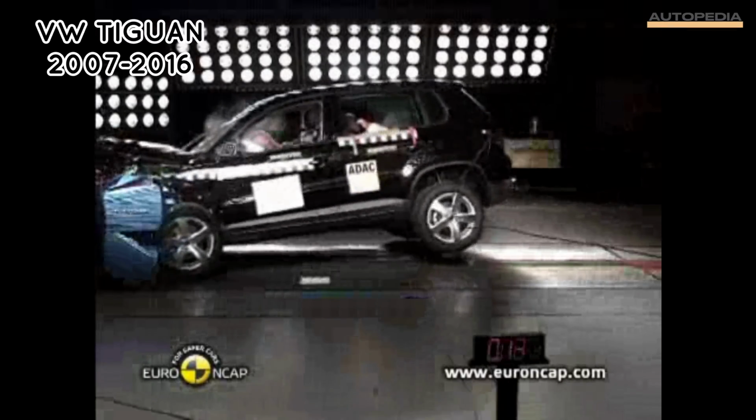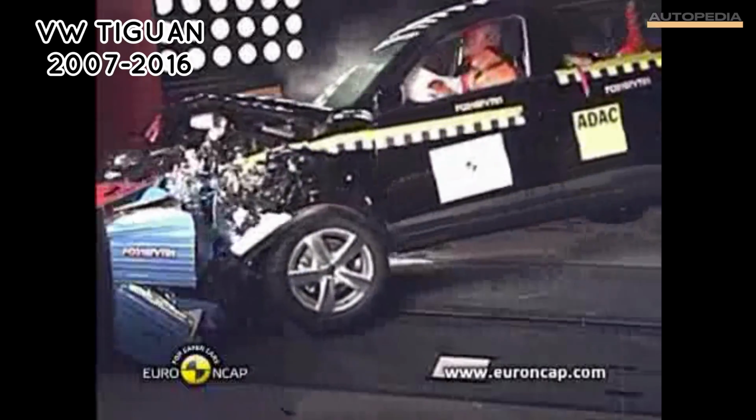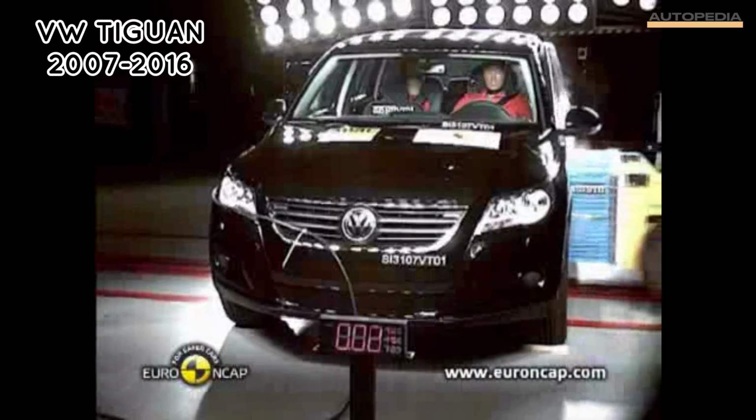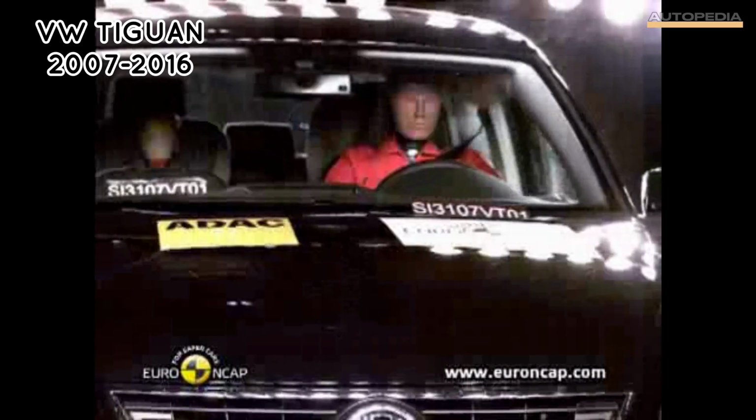And starting with the first Volkswagen Tiguan generation, which was produced from 2007 till 2016. In its Euro NCAP crash test, the first generation Tiguan received an overall rating of 5 stars. And for adult occupant protection, it scored 87%. The frontal impact test showed good protection for both the driver and passenger, with only minor chest and leg protection concerns. The side impact test results were equally impressive, providing good protection to all critical body areas.